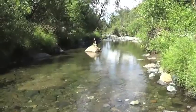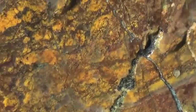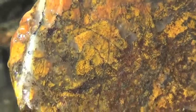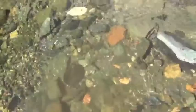Just kept taking lefts and rights, and look at this beautiful stone. It's gorgeous. Oh my, look at it. The sun is shining down in this right now, and you can just look everywhere. See everything. What are we going to find?